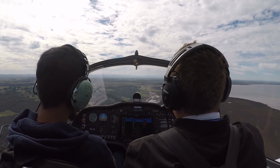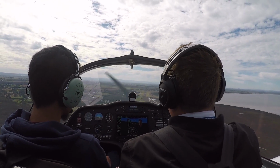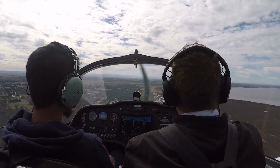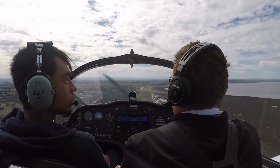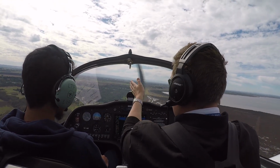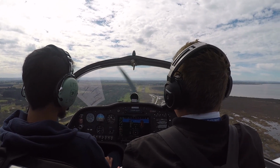Upwind departure runway 04, 1,500, on climb 2,500 from Moorabbin. Alright, so they're departing, it's just us and the Texan now. Yeah, we've got a little bit of a crosswind from the left. You see the windsocks there, it's coming from that direction. Texan 4522, turning base, runway 04, Tooradin.